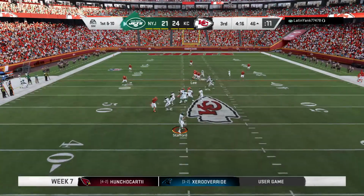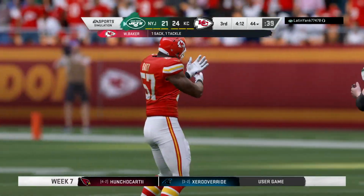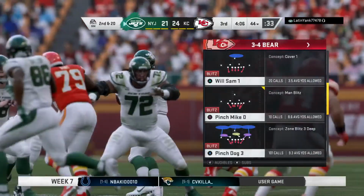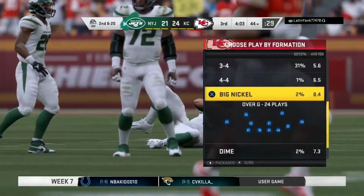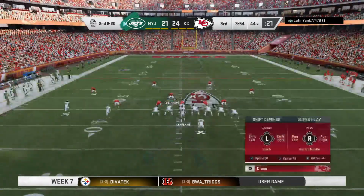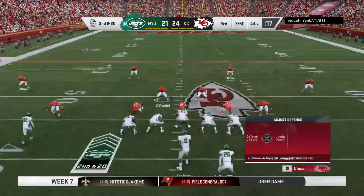Here's Stafford. Under pressure here, and down he goes. Sacked back at about the 43-yard line. And plays like that really hurt play calling. They had a really nice gain on the previous play, but gave about half the yardage back on the sack. Excellent pressure up front. Nowhere to go with the football. Down he goes. So now 20 yards to go on 2nd down after the sack.